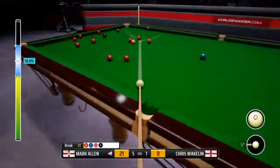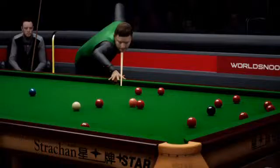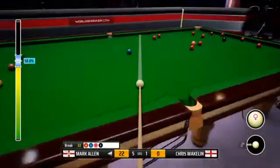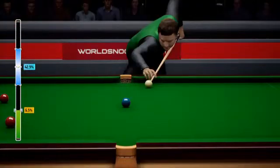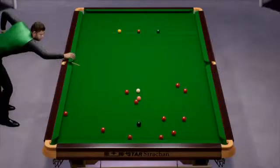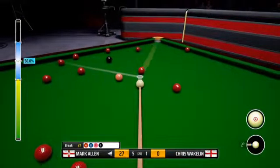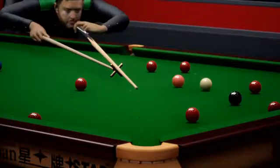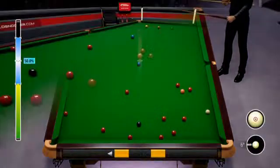21. Just wants to sink this into the left corner pocket. That's an excellent pot. He really looks in fine form at the moment. 22. 27. 28.